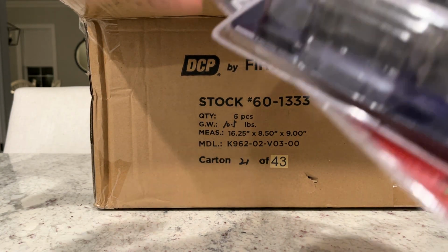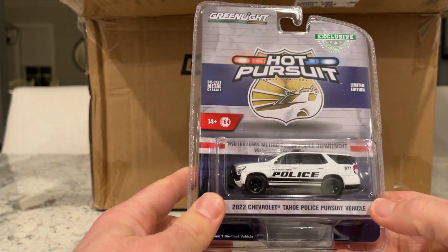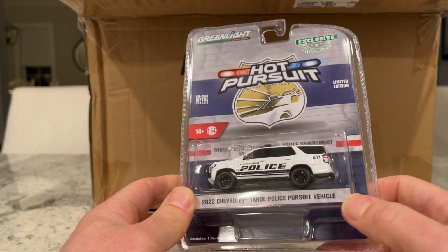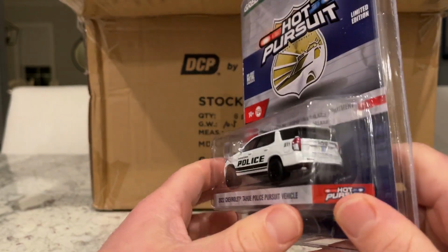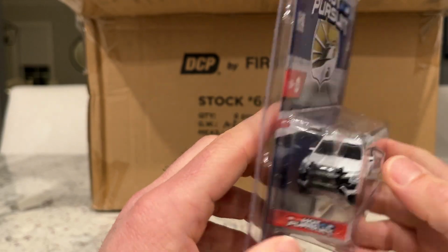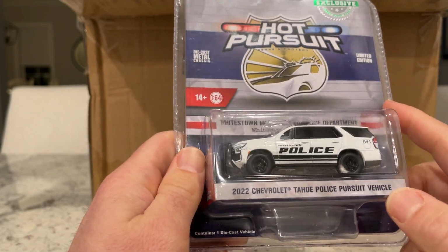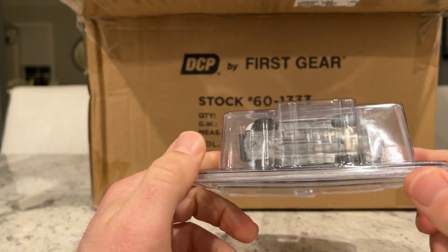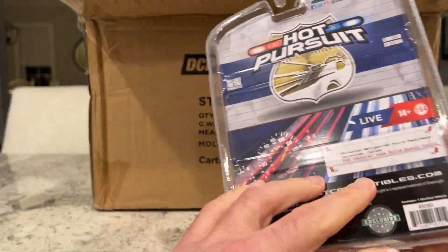All right, next up, we have a hobby exclusive Hot Pursuit. This is the all-new Whitestown Police. It's a 2022 Tahoe police pursuit vehicle there, the PPV. And this looks pretty well detailed here. I like when they put the license plate on the back. It's got the push bar in the front. It's got the light bar on top. That's sharp. And it looks like there's not many QC hiccups here. Number 640 on the bottom there. Cool.